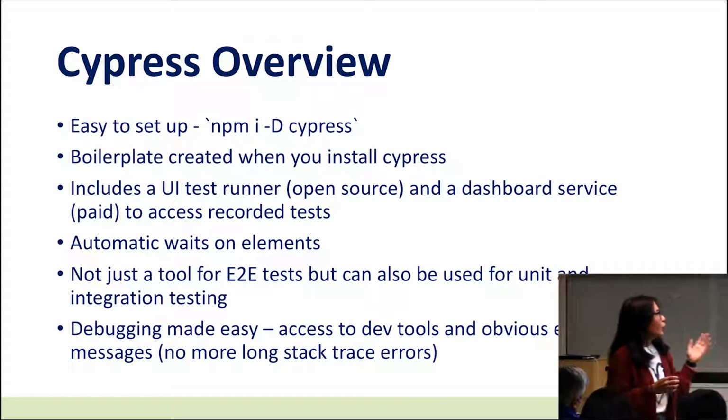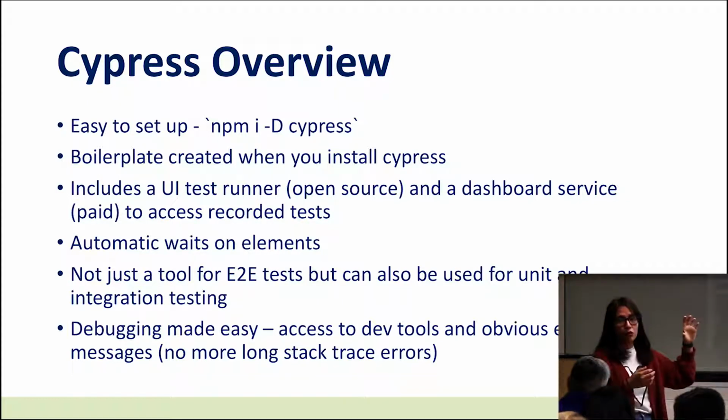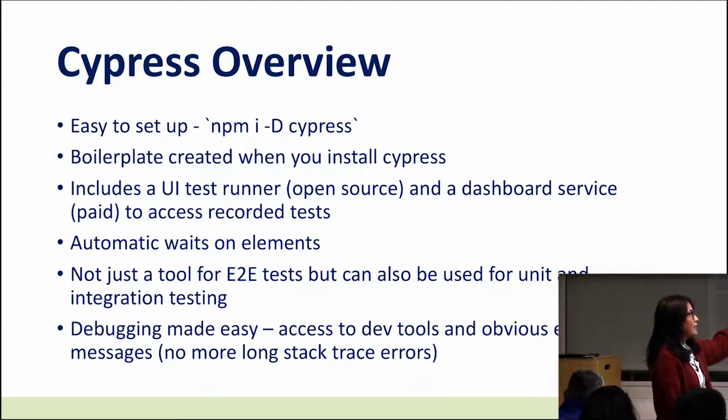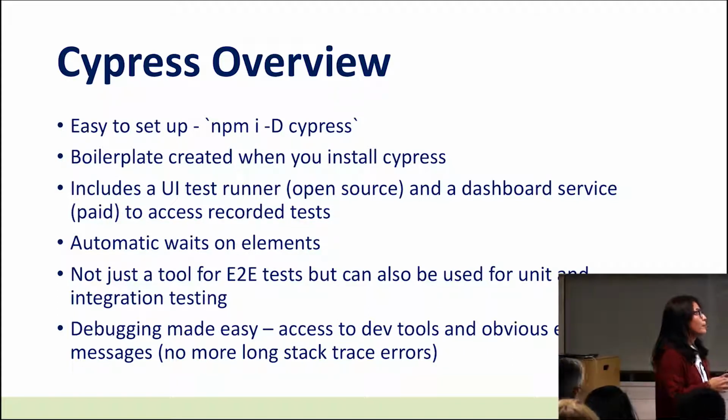So like I mentioned, when you first install Cypress, it will create a boilerplate for you. You will see later, when we do the hands-on, that there's a set of folder structure already created for you. Cypress includes a very interactive UI test runner, which is open source and free for everyone to use. They also have a dashboard service, with a free plan and paid plans, mainly used to access recorded tests. For this session, though, we'll only talk about the UI test runner.